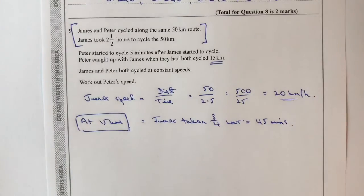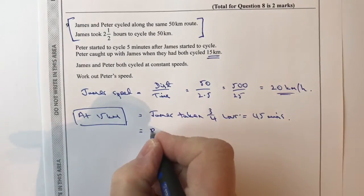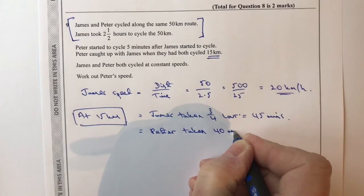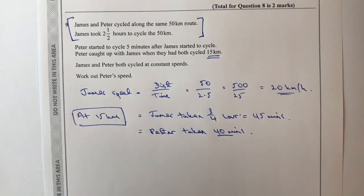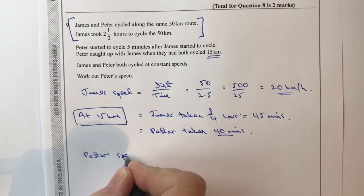Because we're then told that Peter had actually set off 5 minutes after James. So it means at that point, Peter had taken 40 minutes, and that's the important thing. So Peter's cycling slightly faster than James actually is. But now what we know is that he's gone a distance of 15 kilometres because that's where they met, and also he's taken 40 minutes to get there. So therefore it gives us the components to work out Peter's speed, which is what we're being asked to do.